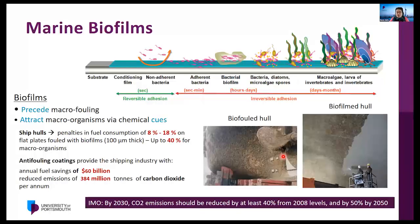The International Maritime Organization came up with some new strategies, and they want to reduce CO2 emissions by 40% from the 2008 levels by 2030, and by 50% in 2050. So there is some urgency there, trying to understand and stop these processes.